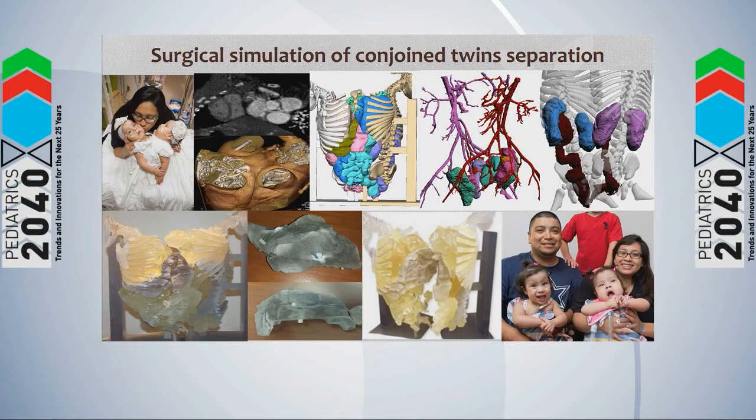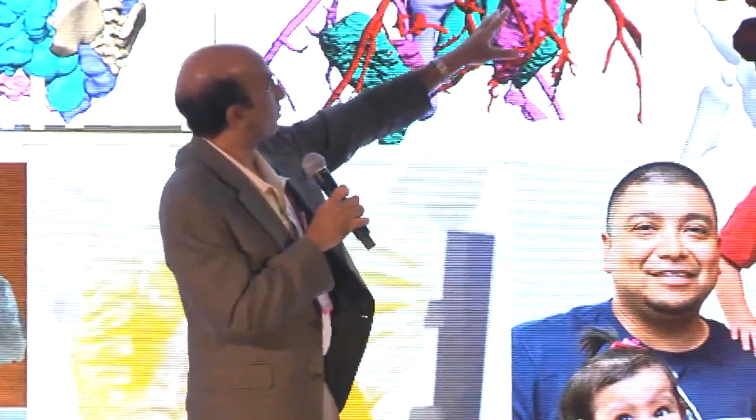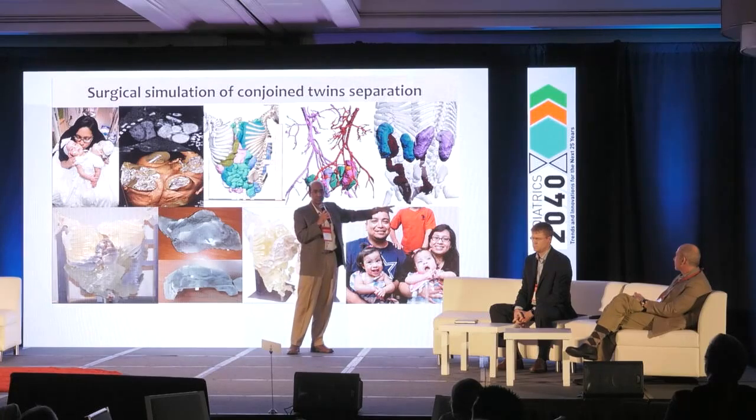And we also had to do individual angiograms, CT angiograms, to delineate the vascular supply to each of the individual pelvic organs so that we could determine how the organs are going to be assigned to one twin or the other. You notice there was a fair degree of complexity in the twins. 2 of the kidneys, 1 on each twin, were hydronephrotic and had an ectopic insertion into the urinary bladder.